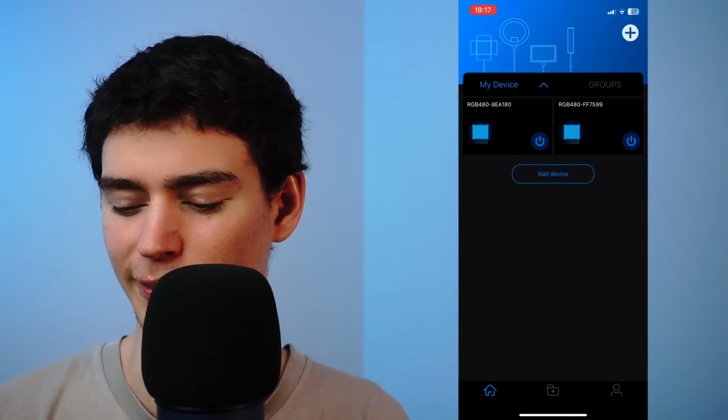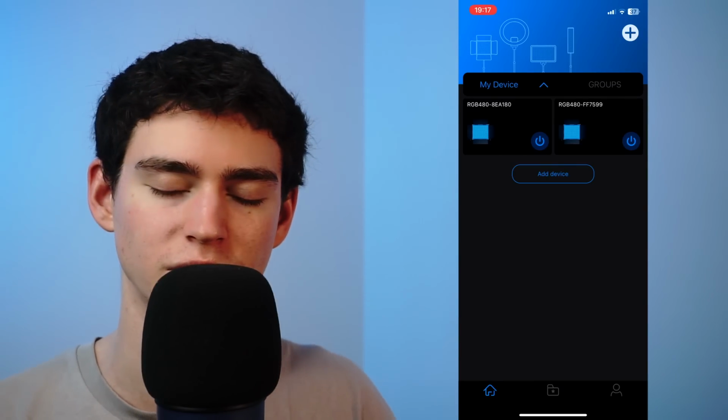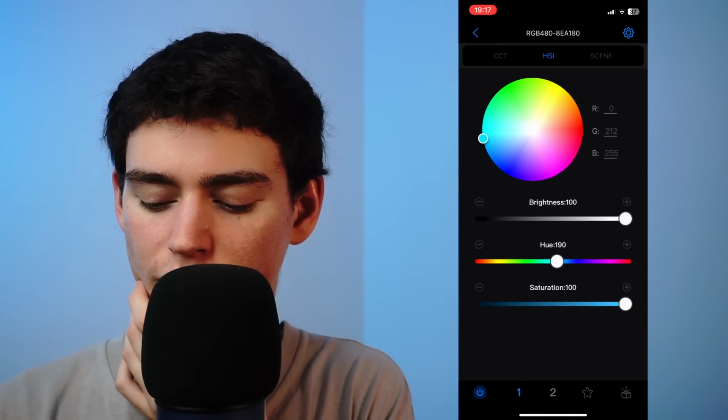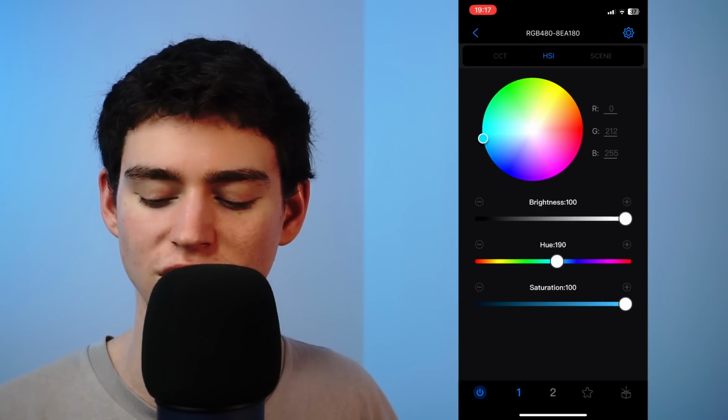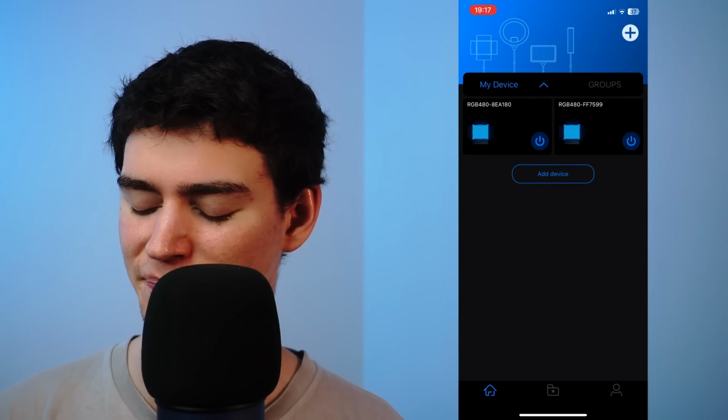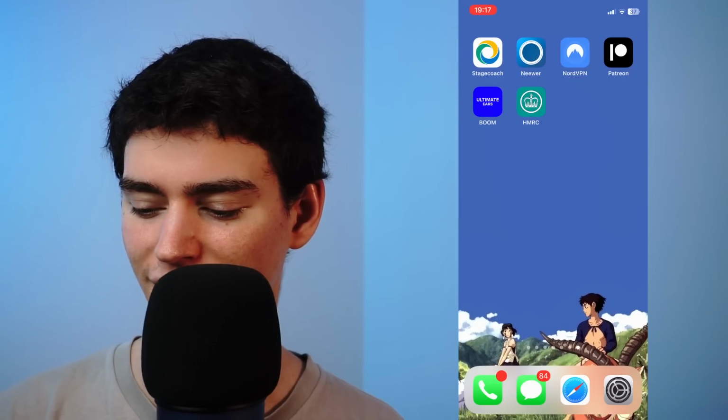So this is just how I control my lighting, and sometimes you'll see I change up the lighting, and you can just go into this page and mess around with the hues, the saturation, and change the color how you want it to be. I won't change it now just because I like how I have it set up right now. So yeah, really useful app for my lights.